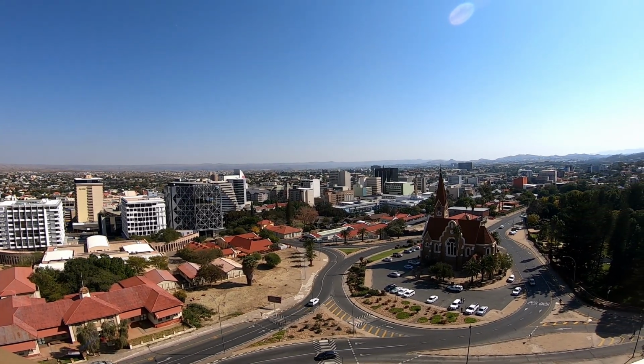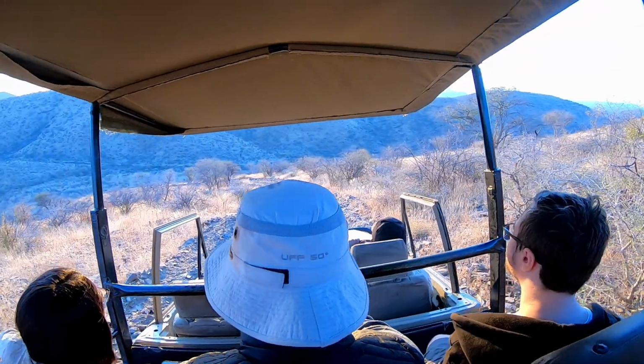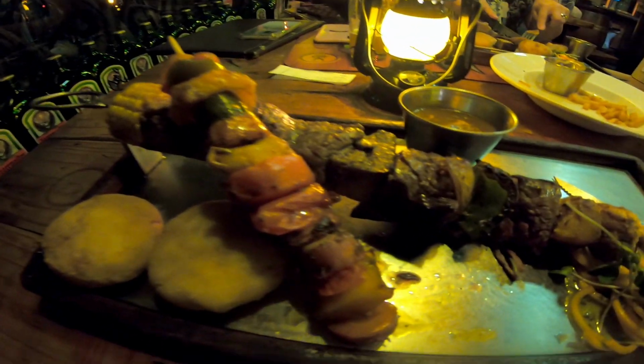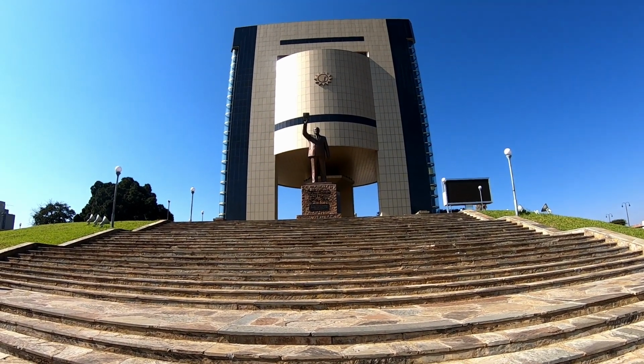In 48 hours in Windhoek, Namibia, I managed to see God's majestic creatures on a sunset safari, eat them, and witness North Korean architecture on a stroll around town.